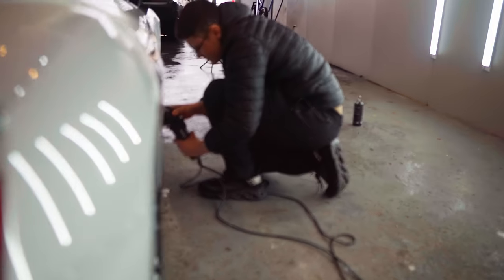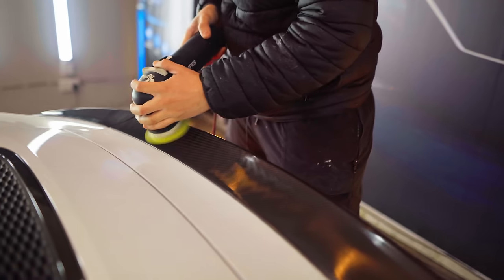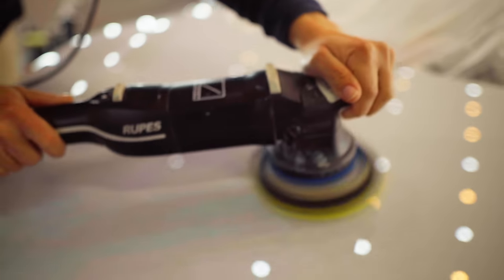With all of that done, he uses several smaller polishing tools to get into all the nooks and crannies and to access some tiny gaps. Have a look at it.